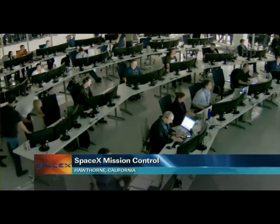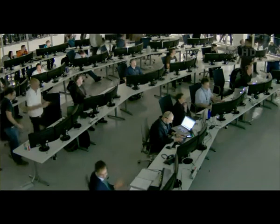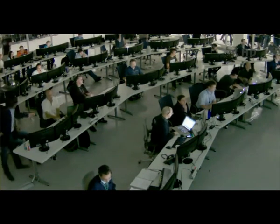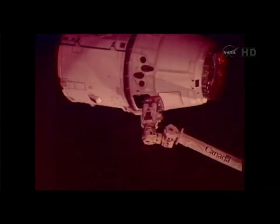This is Mission Control Houston. Once again, SpaceX has done it. They have just become the first private company to successfully launch their own spacecraft and get captured by the International Space Station's robotic arm. The official time, 8:56 a.m. Central Time, 9:56 a.m. Eastern Time. The two spacecraft were passing about 250 miles above Northwest Australia.